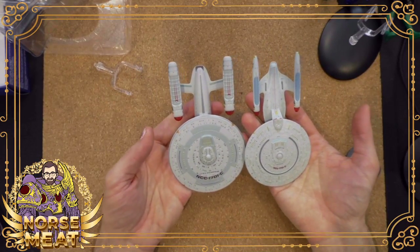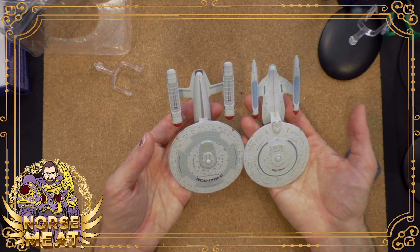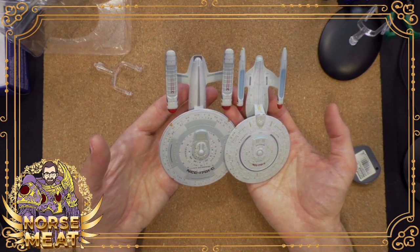Yeah, it's always cool to compare these things. I do like longer nacelles, in relation to the size of the saucer, at least.